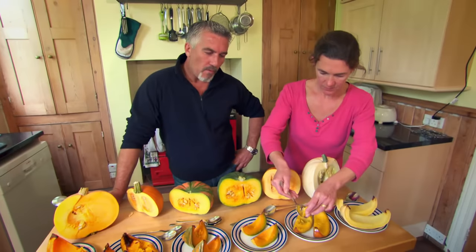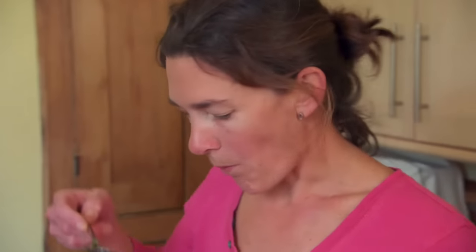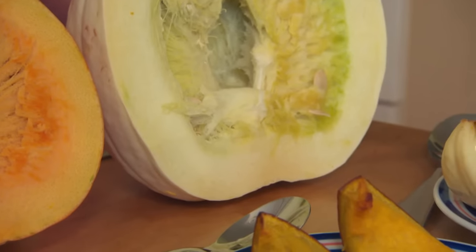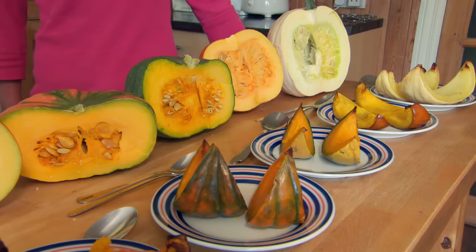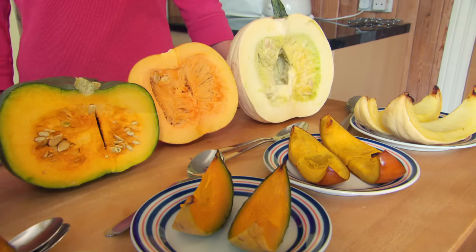Yeah. Fibrous, quite sinewy. Mm. What was this one again? Snowman. Snowman. It's a good eat. It's moist. I almost find it too watery. I've eaten pumpkin before, but these taste as different as they look, each with a varied texture and an earthiness.